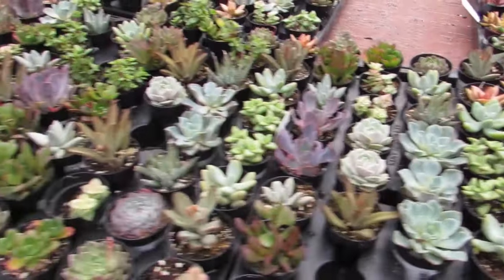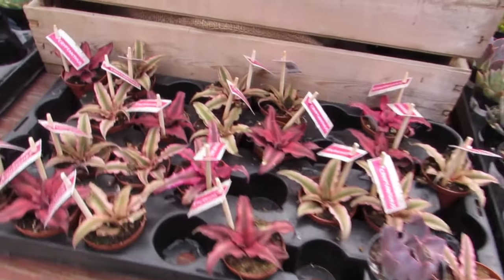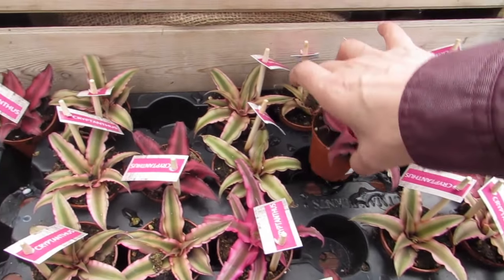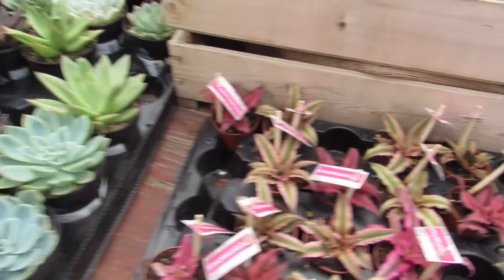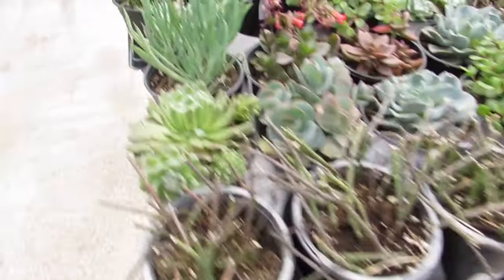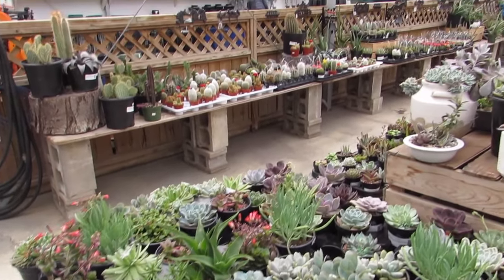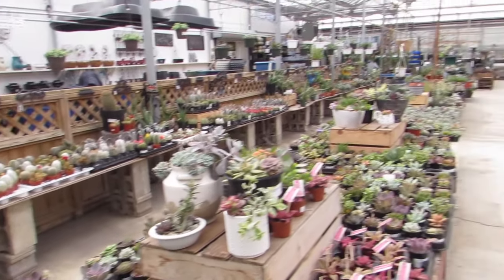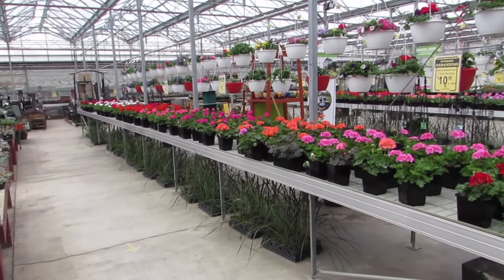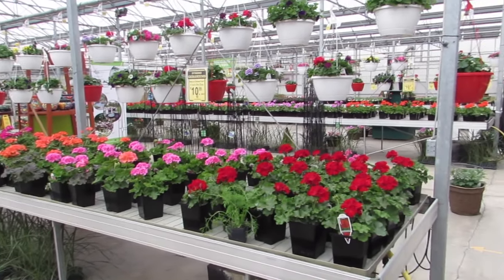Gosh, they look beautiful, a bunch together. There's some tiny little cryptanthus. $5.99. More bundles of sticks. Let's do a good pan. Feeling that pan. Look at all the geraniums. They're $10.99. Gorgeous!